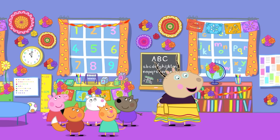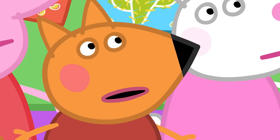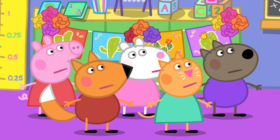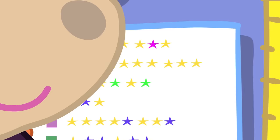Now our classroom looks extra, extra happy. Next, we're going to make some delicious guacamole. Guacamole? Guacamole. It's a Mexican treat made of avocados, and you eat it with carrots or cucumber or special crisps called tortillas. Guacamole.